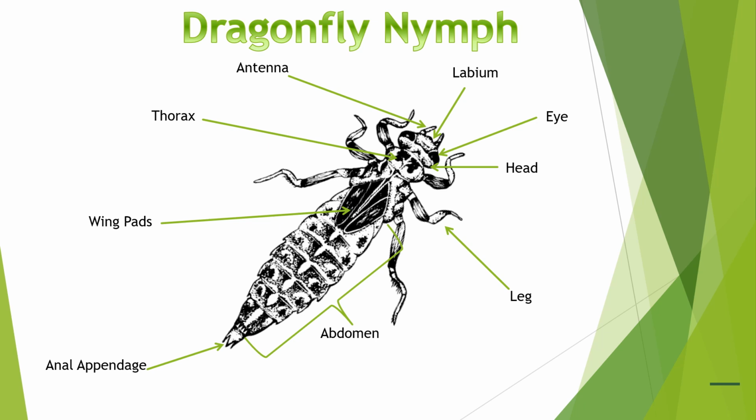A dragonfly nymph. A dragonfly nymph, or a baby dragonfly, has eyes, a head, legs, an abdomen, an anal appendage, wing pads, a thorax, an antenna, and a labium. So what are dragonfly nymphs?